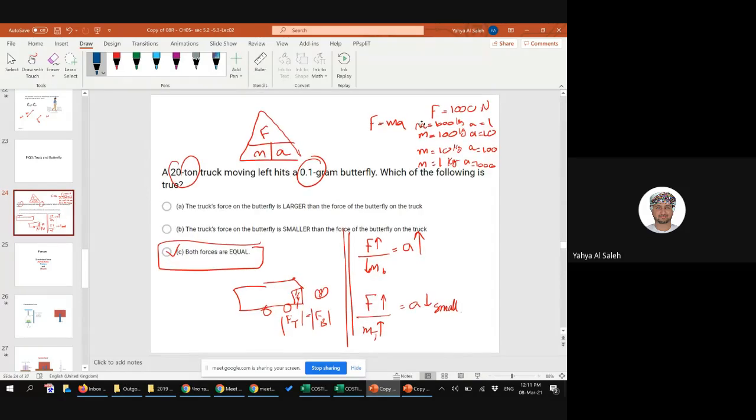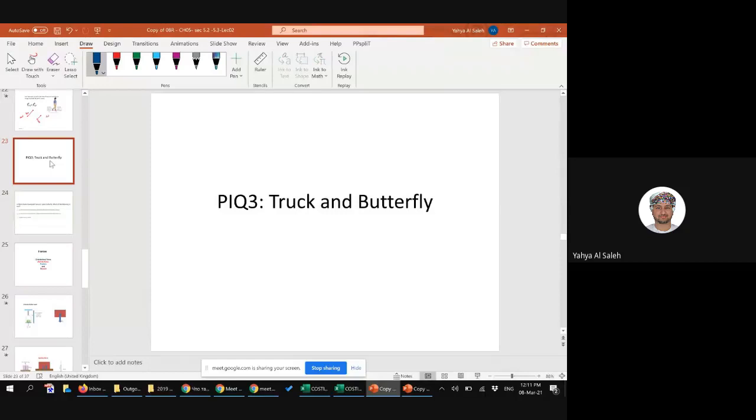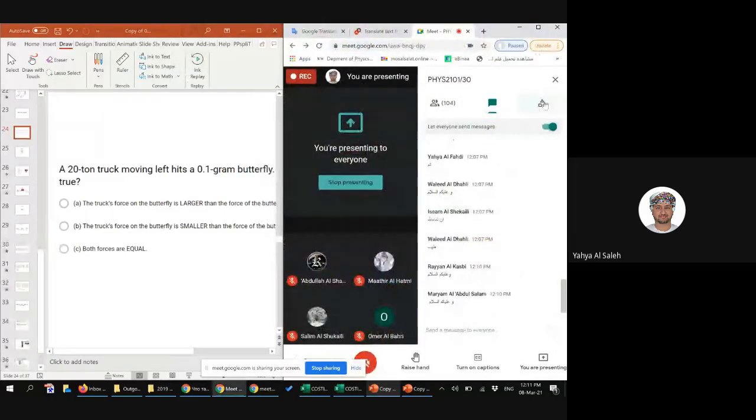gave you something to think about, which was this PIQ. A 20-ton truck moving left hits a 0.1 gram butterfly. Which of the following is true?